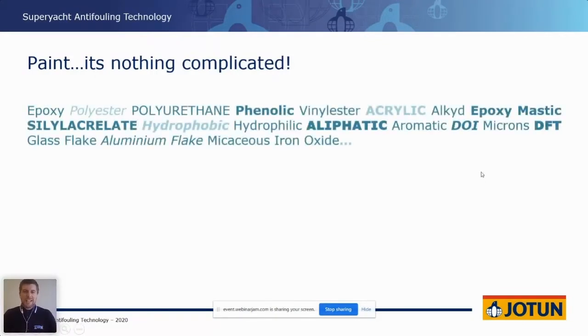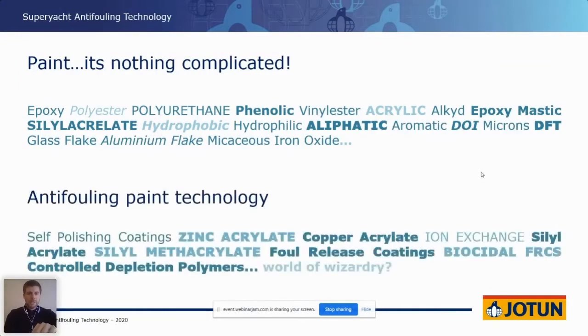You get presented, as potential users of products, with technical data sheets, application guides, specifications maybe, and they can have all of these different terminologies. You may even have reports done by surveyors, and you will have all of these different excellent words, and they all mean something. Epoxy, polyester, hydrophobic, hydrophilic, microns, DFTs, many things to think about. And then you get presented with antifouling paint technology, self-polishing coatings, copper acrylate, biocidal FRCs. Literally, it feels like you're in a world of wizardry.